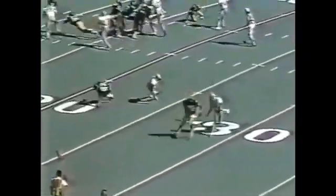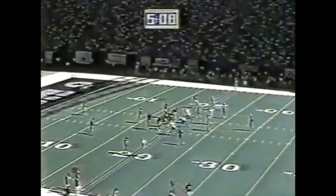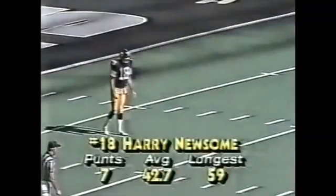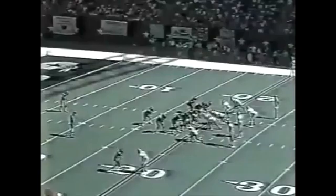Lips. He was coming across. He lost his footing. It slipped a little, but the big problem that the Steelers had, and that was Kevin Brooks. He was right in the face of Woodley. And that means that Harry Newsom will be kicking, and Leon Gonzalez will be returning. This is the 8th punt of the ball game for Newsom.